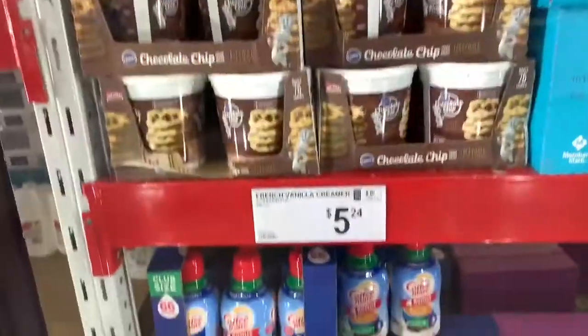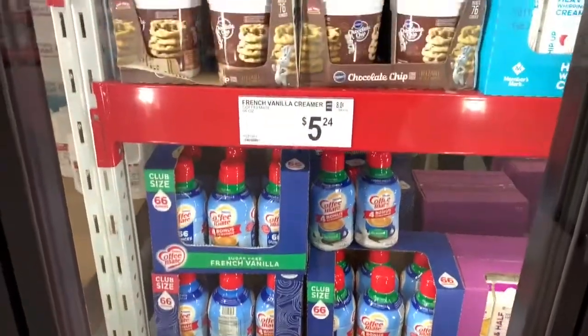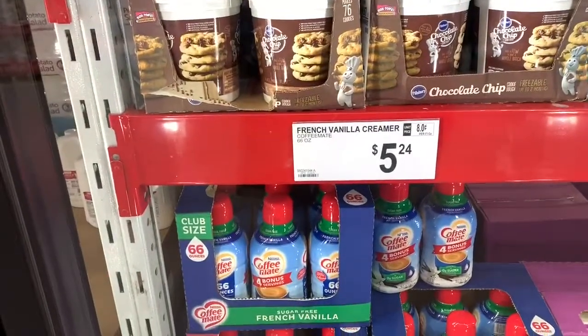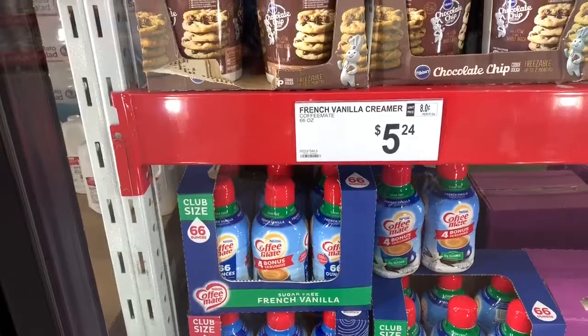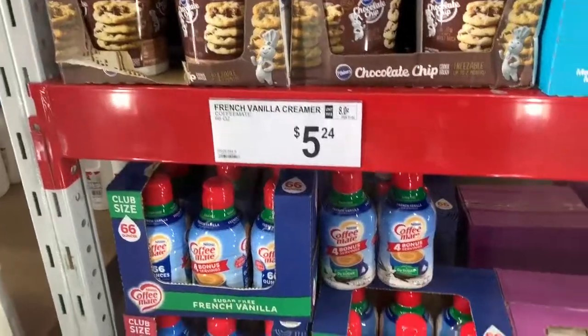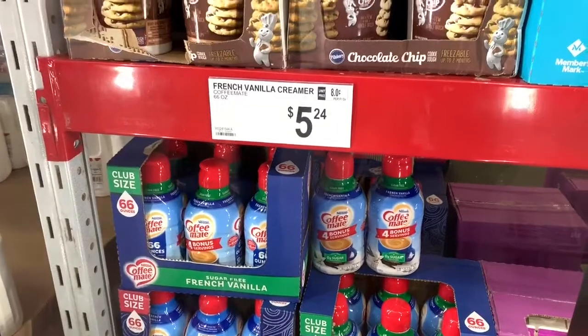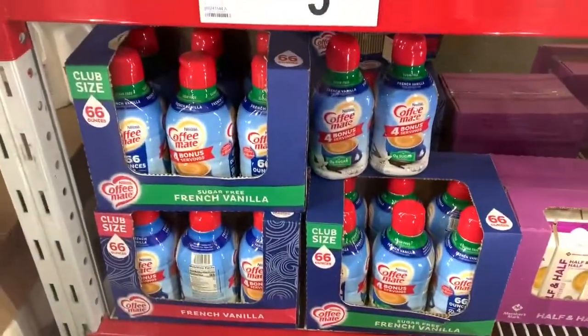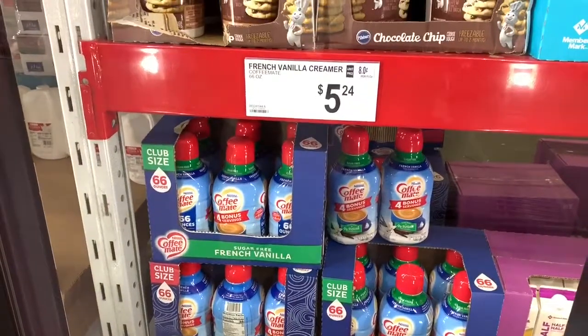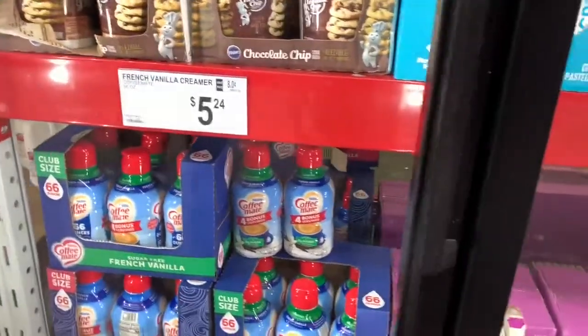How much is that creamer? Coffee creamer, $5.24. That actually is a good deal. Do you think I should try this? Because this creamer is only like $5.24 and that's a big one. What do I want to do? But I always get hazelnut. They don't have hazelnut, they have French vanilla. You be drinking French vanilla coffee, right? No, I'll be drinking different coffee. I'm gonna try it. It's worth a try.